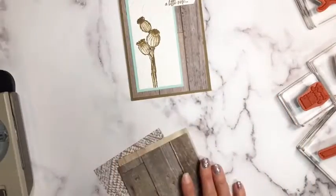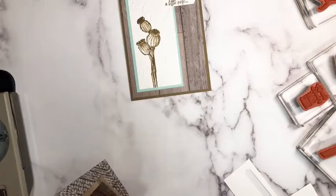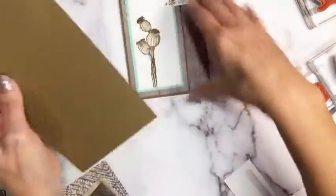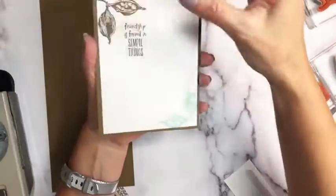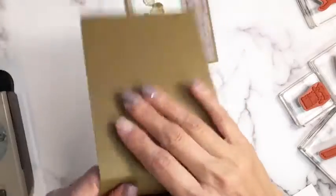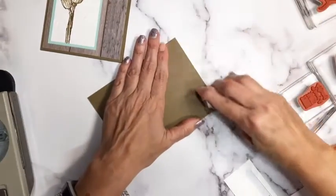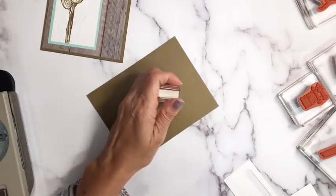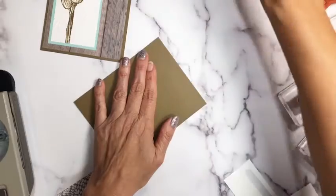So the way we're going to make this card is, hey, good morning. I took a piece of cardstock and cut it the long way, because this card is going to open easel style. I don't know if that's actually the right term, but we'll go with it. We're going to get a nice little score here. Make sure I'm still lined up, like so.